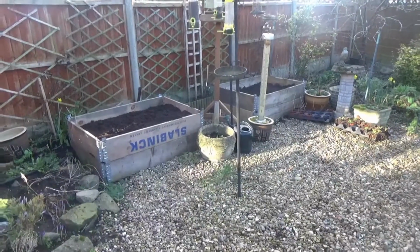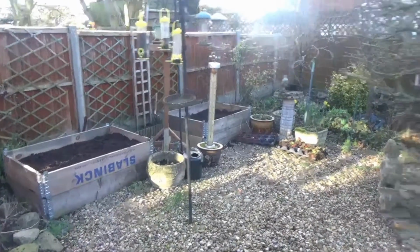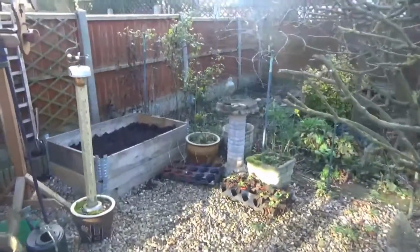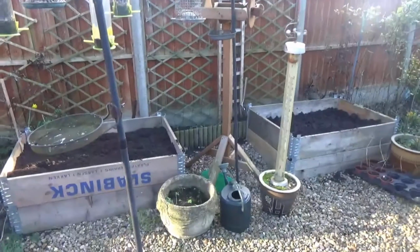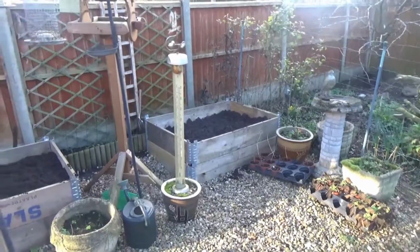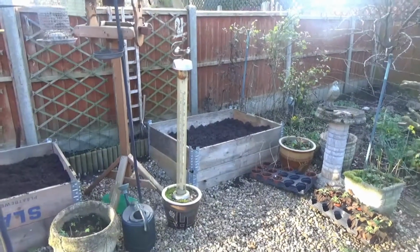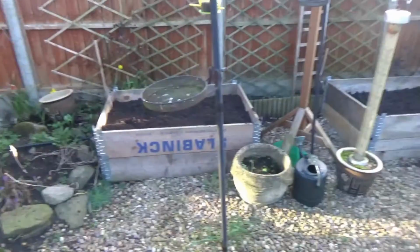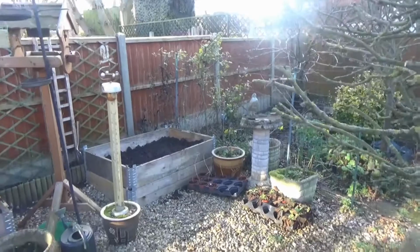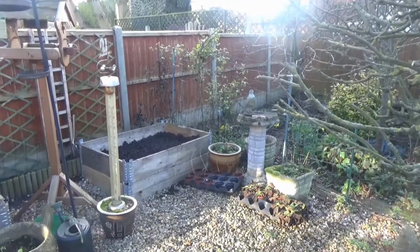I'm back again, folks. Well, I took those bags of soil back home, and I've now filled these 2 raised beds up, and I'm going to leave those there now like they are for this season. I think the left one will certainly be okay, the right one maybe could do with a little bit more, but I think I'm going to leave it.